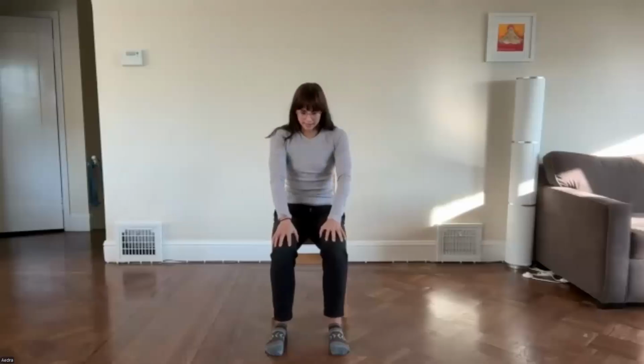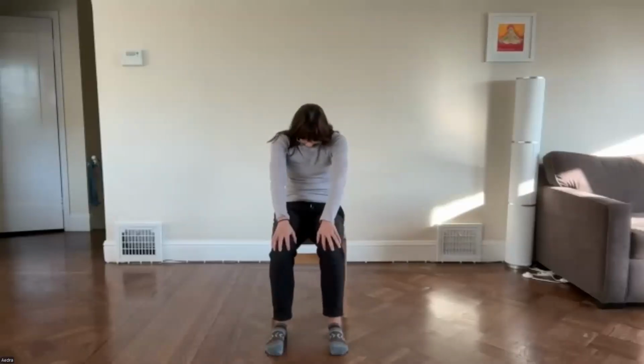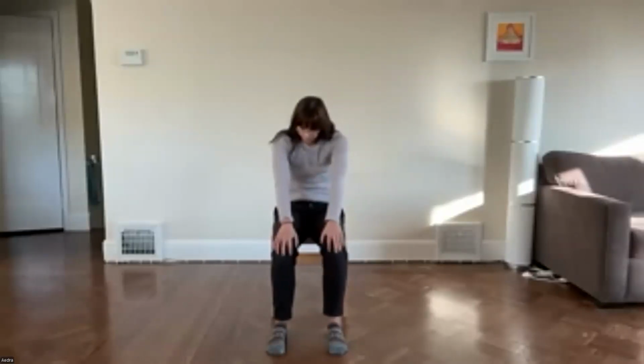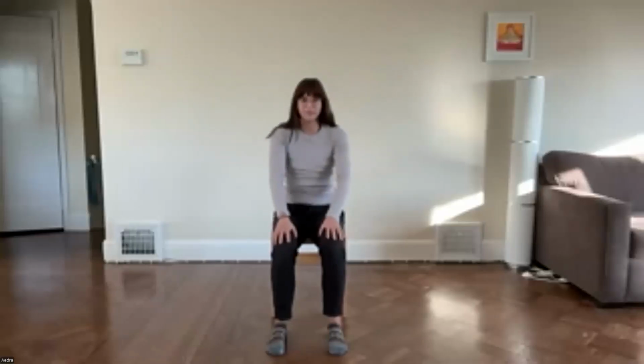So this class is primarily seated. Our functional fitness class is primarily standing. So just know that most of this class will be seated and we'll stand up for just maybe 5 minutes towards the end of class.